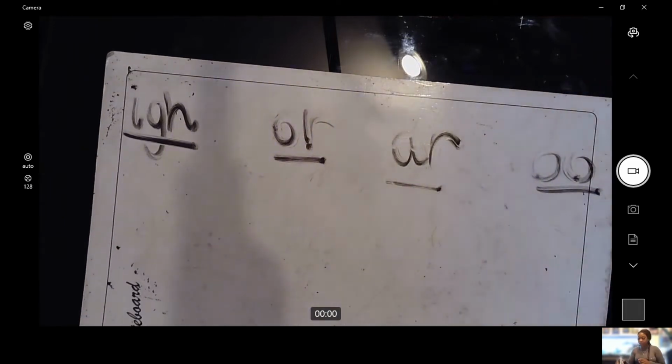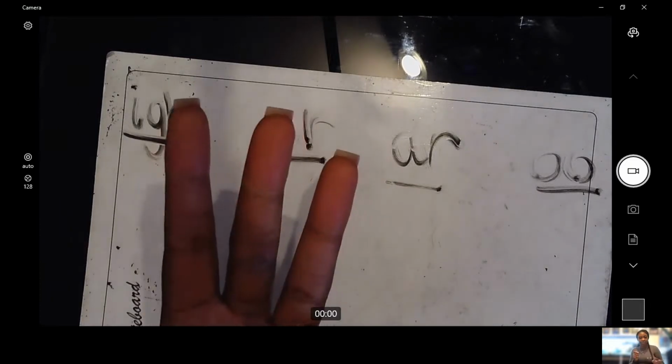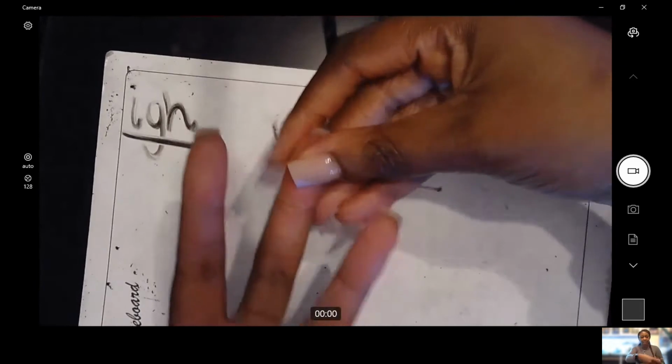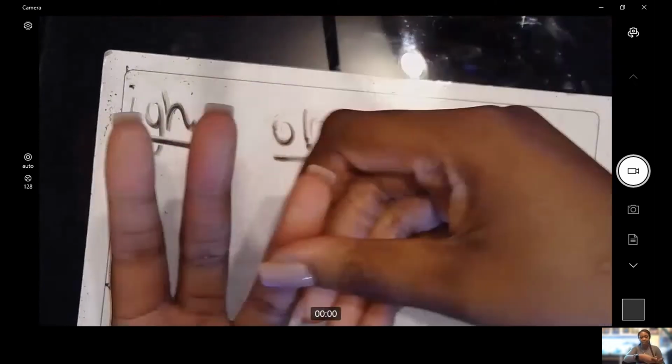Okay, we are going to try and write some words. So our first word is going to be might. Show me how many Fred fingers do we need for might. Three, fantastic. Pinch the sounds in might. M-igh-t, might. Pause the video and write it down.